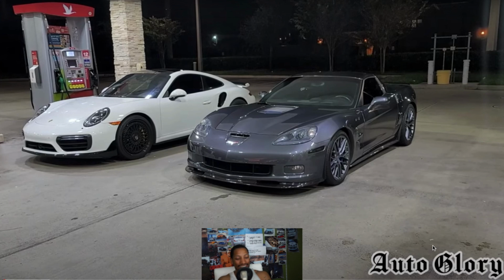As you can see, the ZR1 is back. I'm betting all on ZR1, and I'm not looking back. So let's get it.